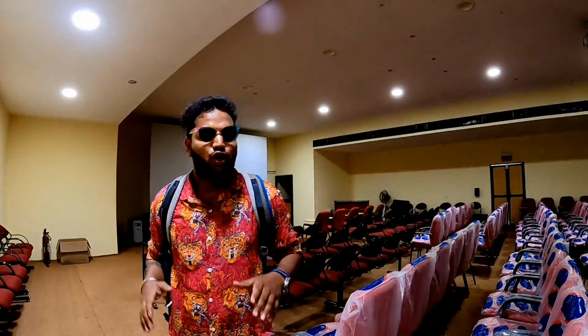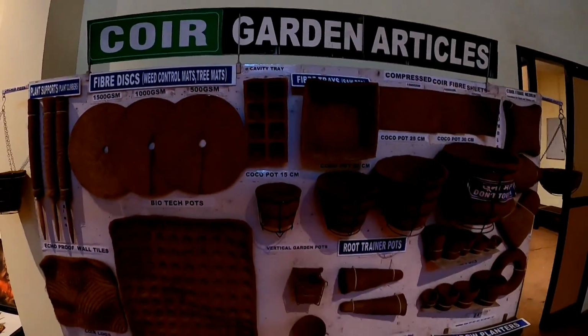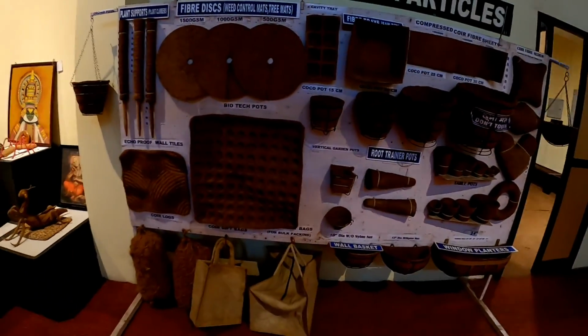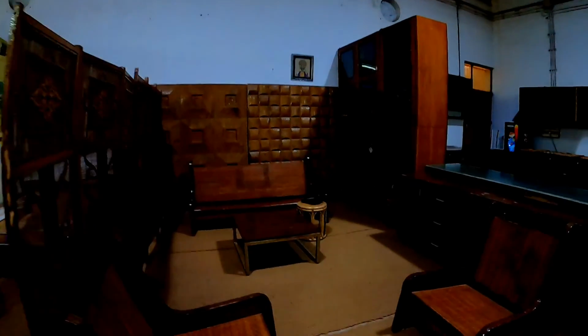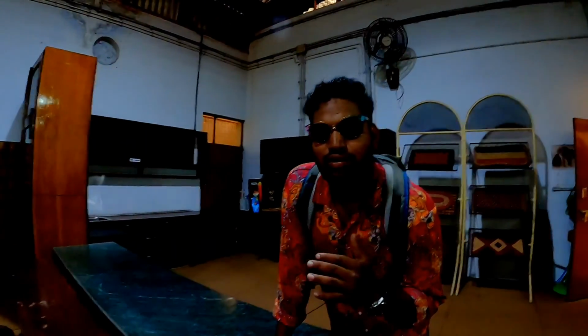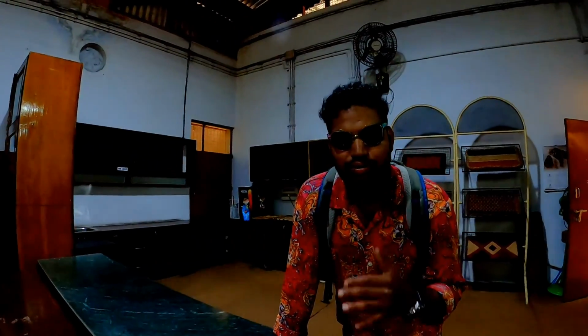Actually, there will be a documentary showing about this coir industry, but unfortunately, it is closed due to COVID as of now. These are some of the furniture made from the coir.